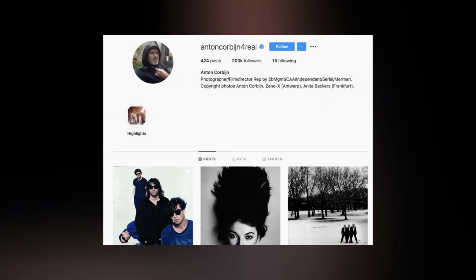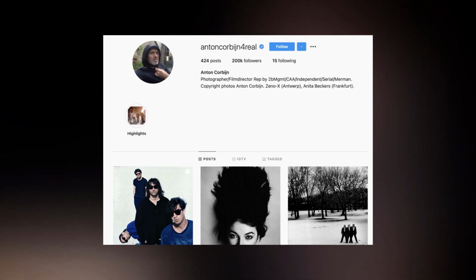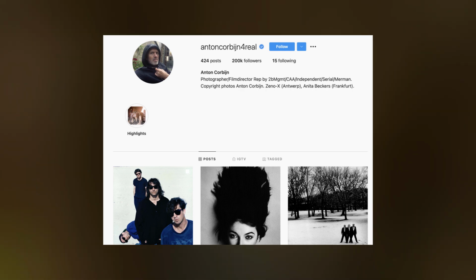The photo was taken by Dutch photographer Anton Corbijn. This is the Killers' attempt to put an end to their label as the best British band from America.